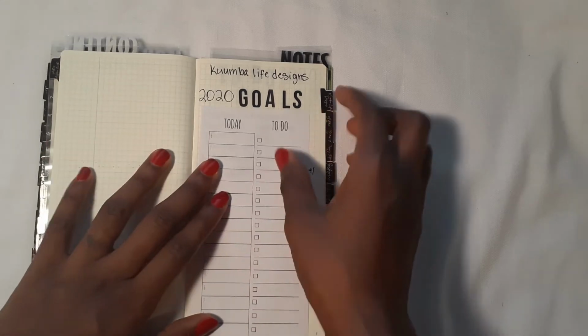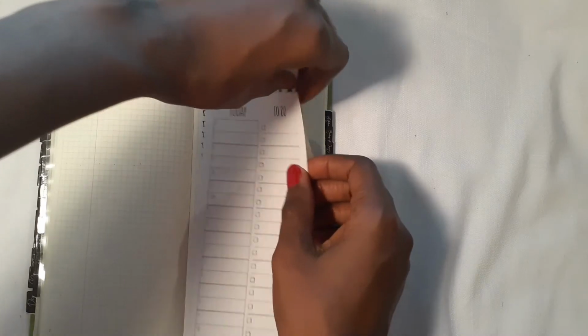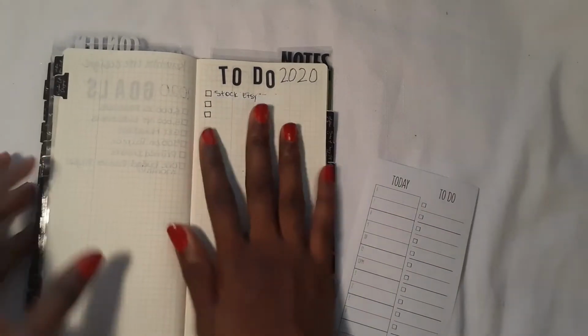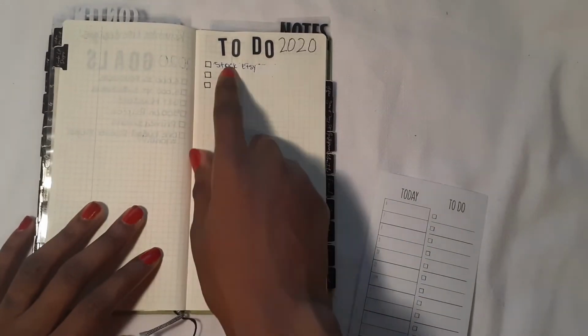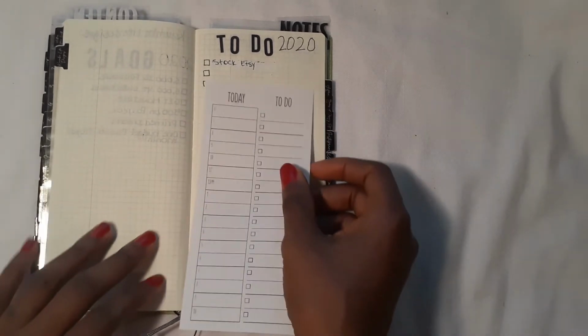Okay, so there's that, and let me see what is on this other page. Okay, so this is just my to-dos. This is a general to-dos over the year. So one of them, of course, is to stock the shop. Obviously, I can't sell anything if it's not stocked.